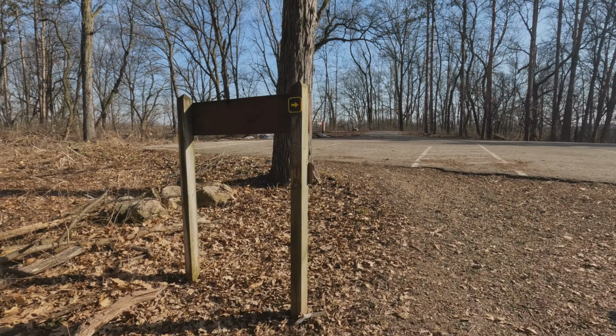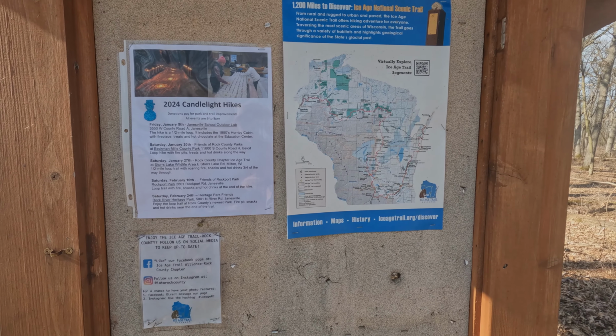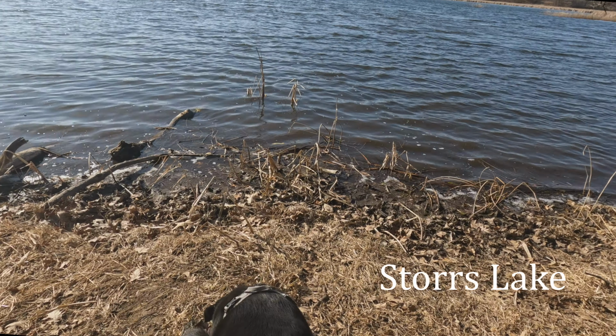So we've arrived at the opposite trailhead. Nice big parking lot down on this side.